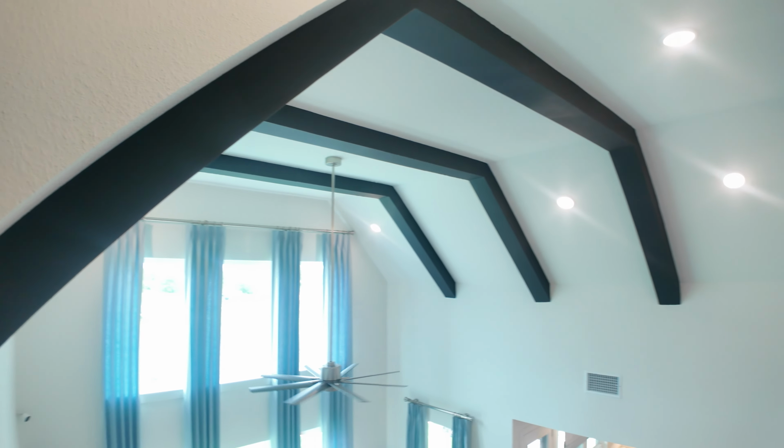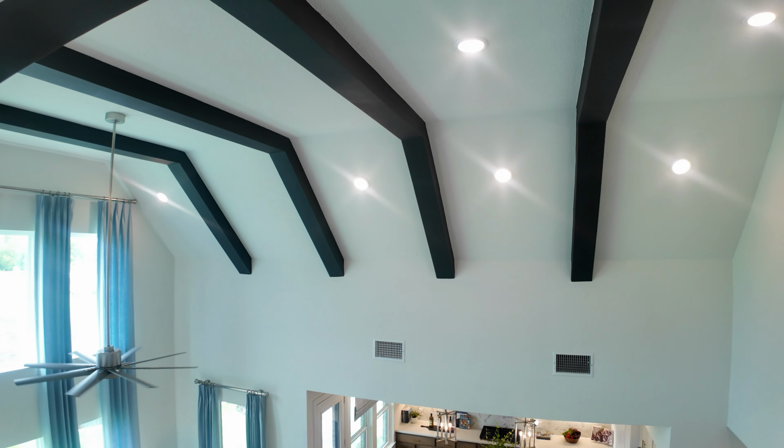I mean, look at this ceiling. The high pitched ceiling. Now I'm sure those beams are extra. How much extra? I don't really know. I'm just being honest with you. But it adds such a pretty space to this living room that, in my opinion, unless it's a crazy price, probably worth doing.